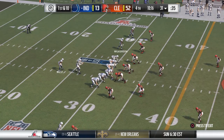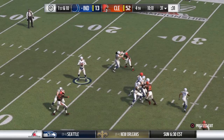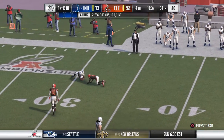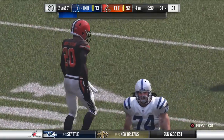Again, we'll see the pistol here. On 1st down, Luck. He's got time in the pocket. He hits West underneath. And he'll get it up near the 35, right at the 34 here. It'll be a 3-yard gain, and it'll be 2nd down.